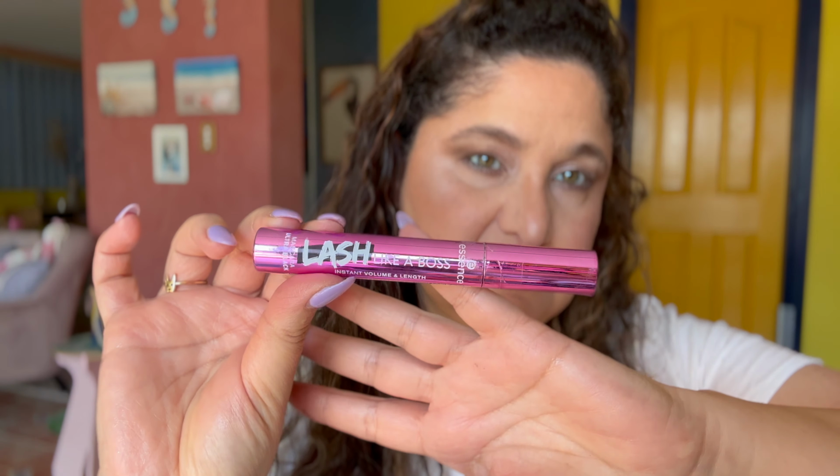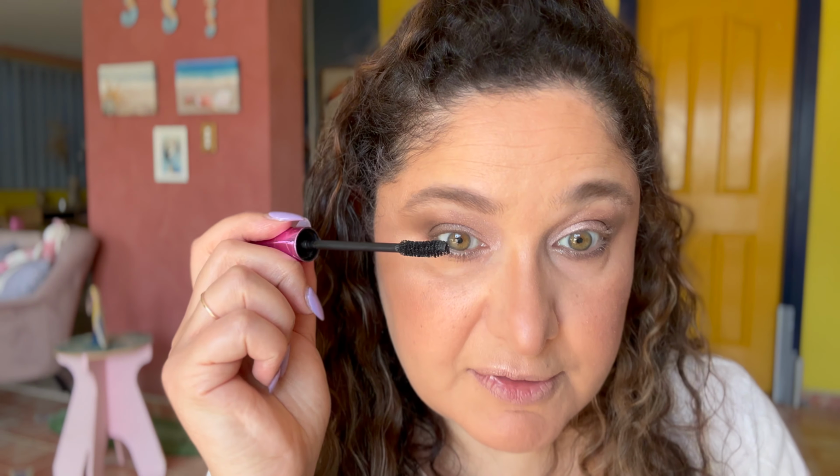Okay, now it's time to go in with some mascara. I'm using the Lash Like a Boss mascara by Essence. I did have an excellent mascara for the lower lashes, but it's finished, and it was by an Australian brand called Australis, and I unfortunately couldn't find it anywhere, so I can't use it today, but that's okay. We can still use mascara on the bottom lashes for this one. Okay, so mascara is all done.